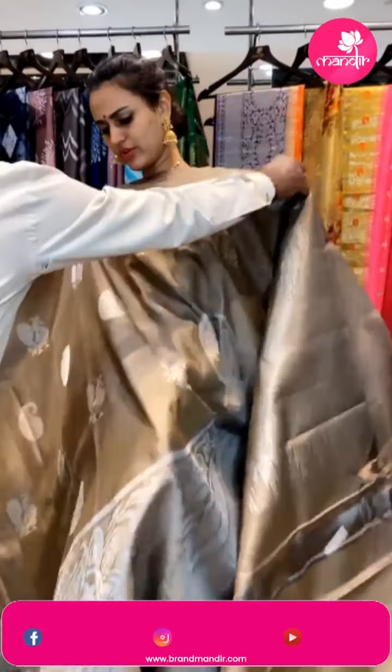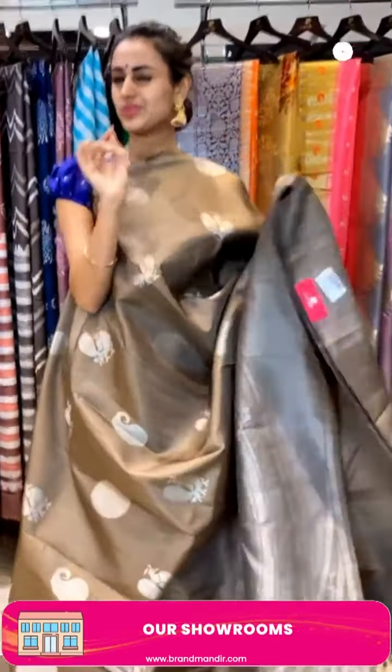This is a very beautiful color. It is in the color brown, so it's a very light brown.